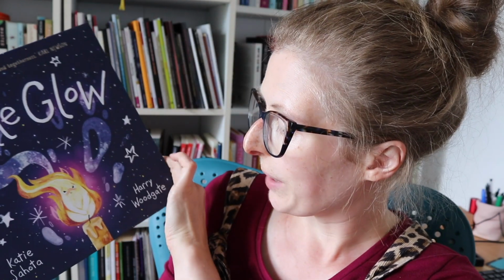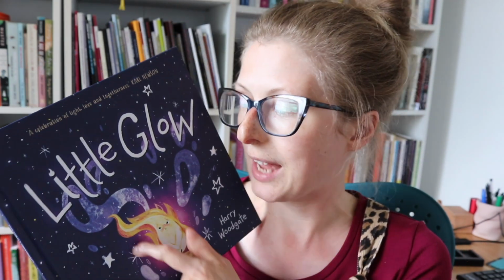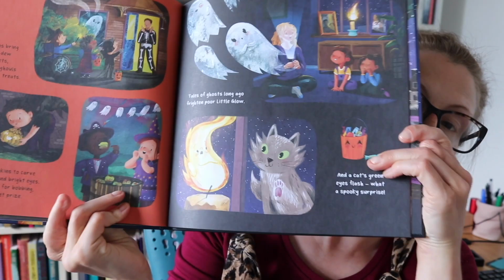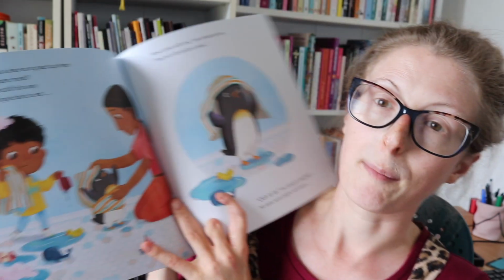Likewise, Little Glow by Kate Sahota and illustrated by Harry Woodgate is a book about a candle called Little Glow who is looking at different festivals that they can help celebrate when they are lit, like Diwali and Chinese New Year and Halloween. This is what the inside looks like. Nabil Steals a Penguin by Nishani Reid and Janissa Vianda is a really fun book about a young boy who goes to a zoo and steals a penguin and takes him home, and he admits to his parents that he's stolen a penguin, but they don't believe him.